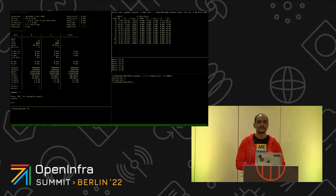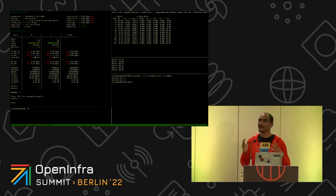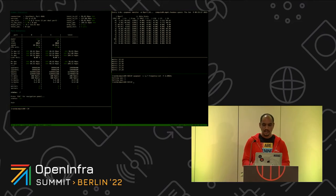How can I go still lower? But of course, what really matters for NFV is the zero packet loss. So for every single tunable, I will restart T-Rex to verify that I still have one packet in equal one packet out. So far, so good. But still, that may not be enough.